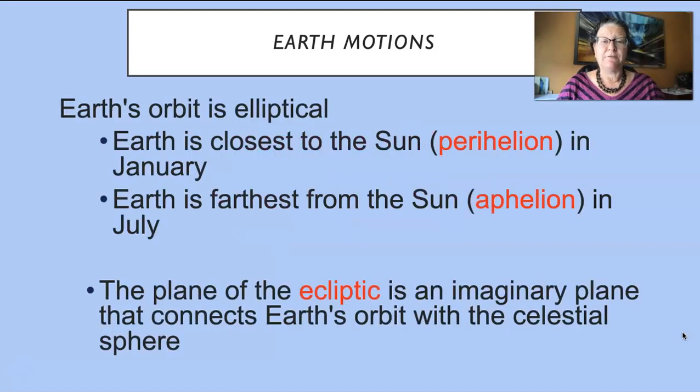I've described before how the Earth and other planets have elliptical orbits around the sun. I'm not going to ask you about these terms, but just in case you're curious, there are names for when our position is closest to the sun: perihelion, where peri means close and helion means sun, and aphelion for our farthest position. Ap means away. Interestingly, we're closest to the sun in January, and we're going to be talking about seasons in a few weeks, so that's a little hint about how the seasons might not be related to how close we are to the sun.